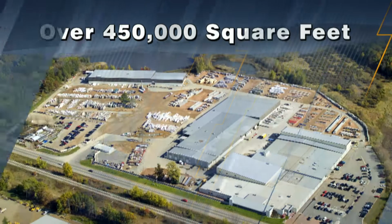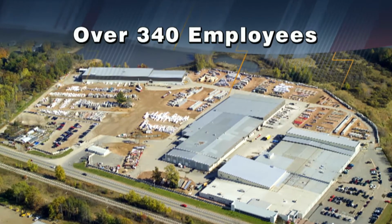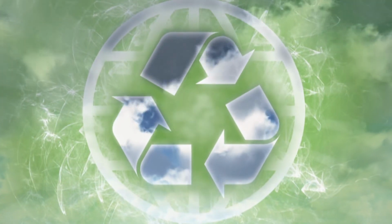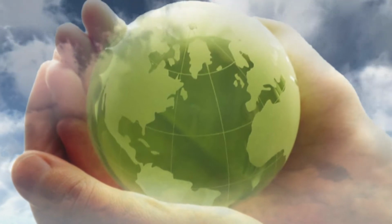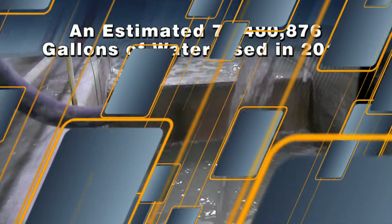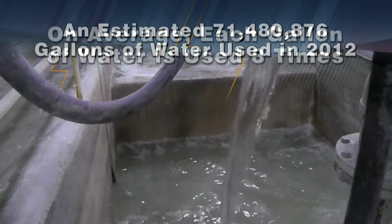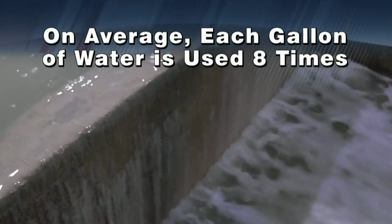Our manufacturing facility encompasses over 450,000 square feet, and we employ over 340 employees. Wausau Tile realizes the need to become environmentally friendly in both our facility operations and the products we manufacture. We are very proud to utilize recycled water in all phases of our manufacturing process and incorporate water filtration systems to reduce particles in our wastewater.